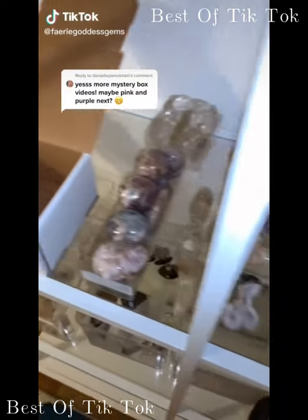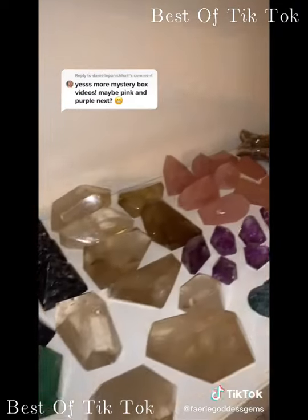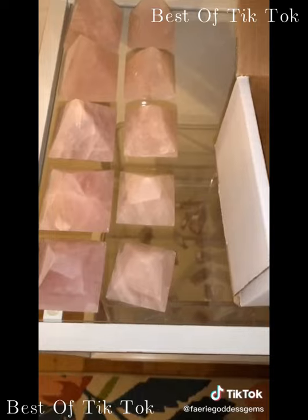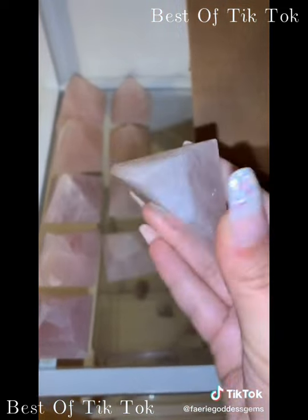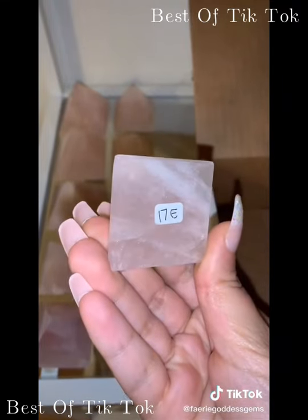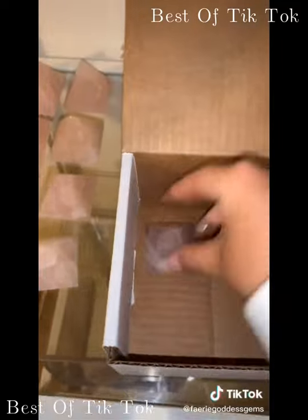Alrighty, let's make a pink and purple mystery box. And for this one, I think that I'll do a couple of different examples for different price points. So for the $25 price point, I'm gonna start off with a rose quartz pyramid. These are so beautiful. Look at the chatoyancy. And that little guy is 17.